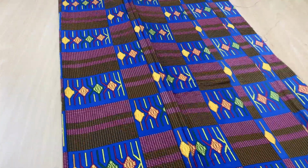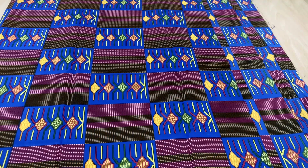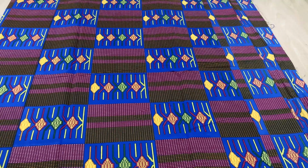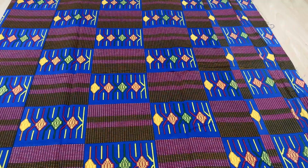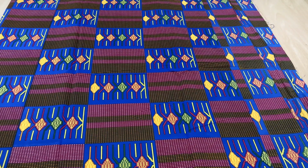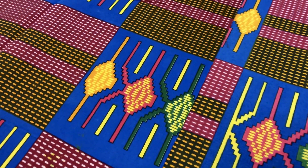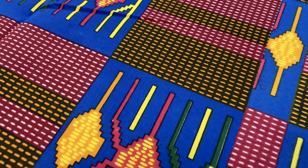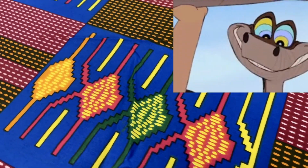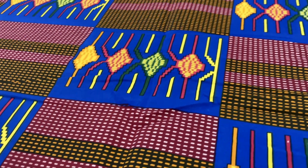So this is a kente made from Supreme Kente Holland, and it comes in four colors. So it comes in blue, yellow, orange, and fuchsia. And fuchsia is my favorite color. Every time I see fuchsia, it's like it's calling me, buy me, buy me, buy me. Fuchsia and gold pink.